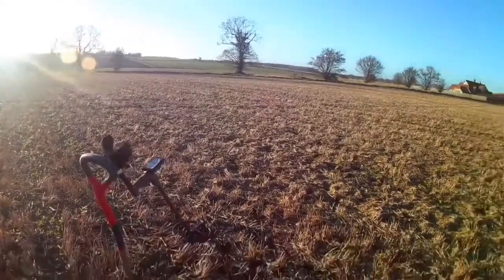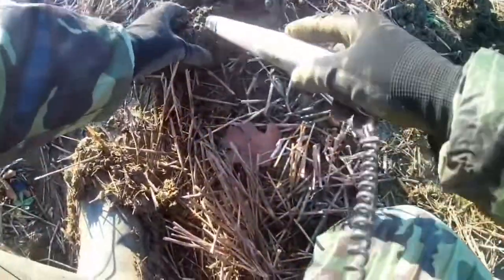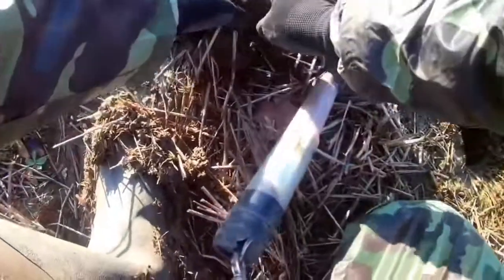85. A clean 85. Nice line. Not particularly loud again, so probably something tiny. Oh, there it is. I can see something hiding in the soil there. Roundish. I thought that was going to be a nice little coin. Never mind.